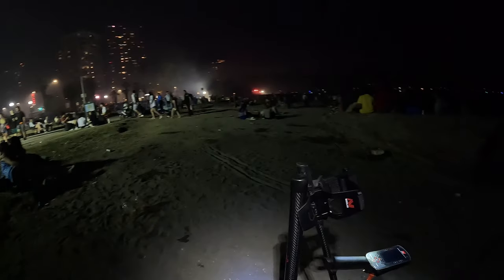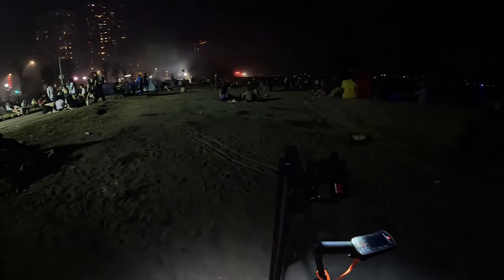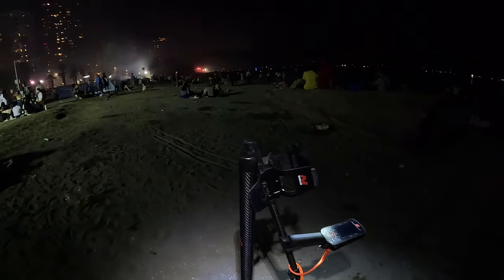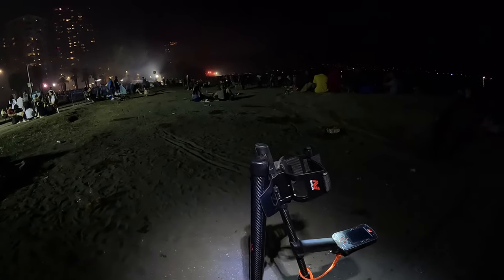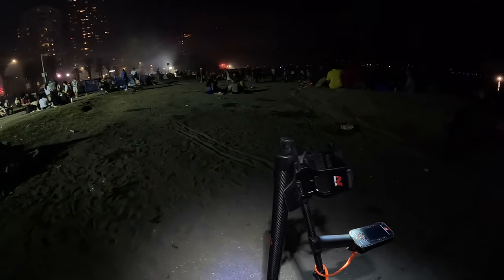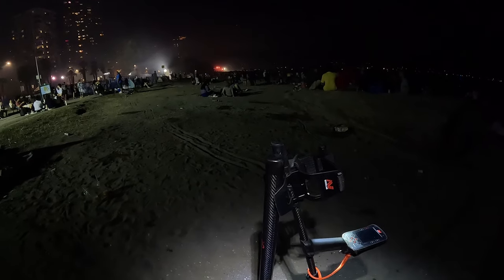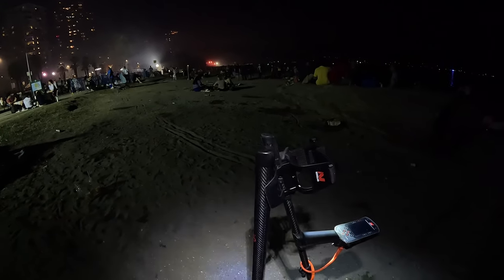We are out at English Bay, just at the end of the first Celebration of Light fireworks. Just waiting for the crowds to clear so we can hit the beach all night. So I'm pretty much just going to turn this on when I find things, because otherwise I'm going to be turning it on every 5 seconds. There's garbage everywhere. As you know, this beach is rough with the pull tabs and everything, and it's especially rough tonight. So let's see what we find. Hopefully there's some cool stuff left.